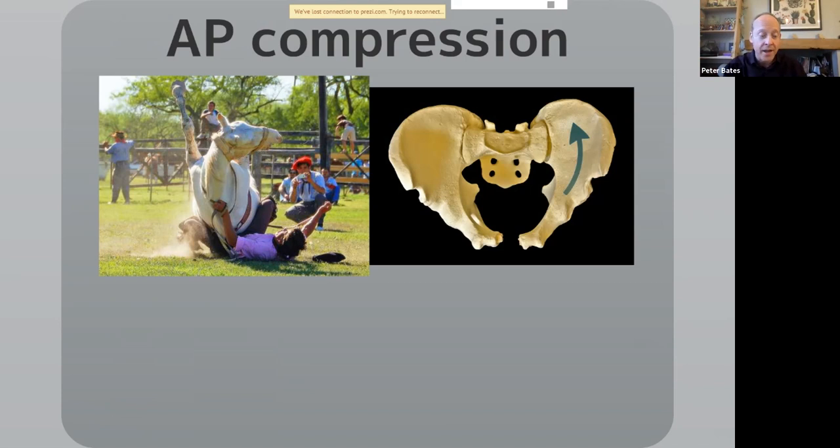You can see the left hemipelvis has been pulled out to the side, and you can see this sacroiliac joint here has been widened up, hasn't it? You can see that. Yeah, and the symphysis at the front, of course, has also popped as well.